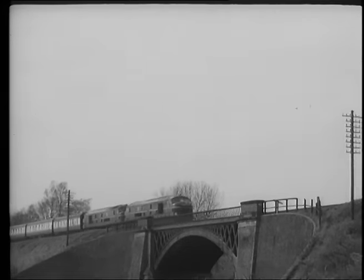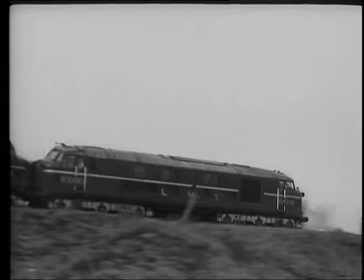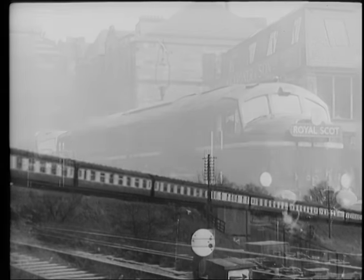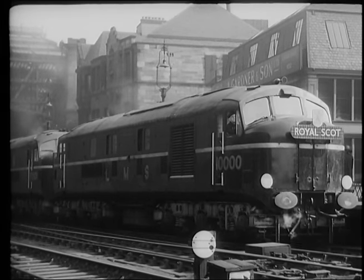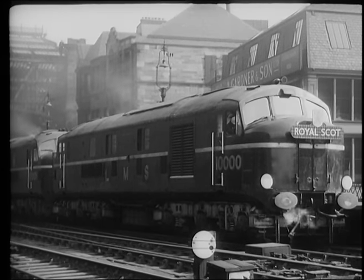And here's Britain's Royal Scot, double-headed by diesel electrics. Each is really a power station, a diesel engine to drive a generator to supply electric current to the traction motors. 20% of the power developed by the diesel is lost through the electric transmission, essential because a diesel engine by itself can't pull a heavy train off from rest and accelerate it up to high speeds.